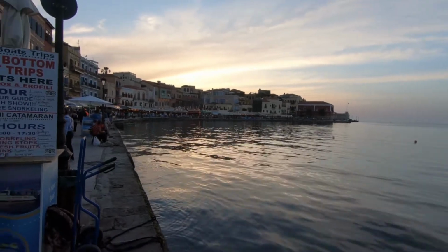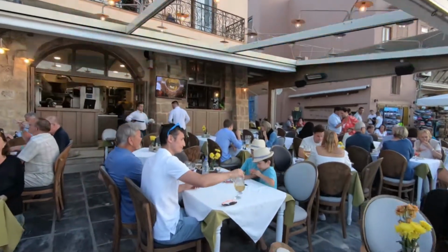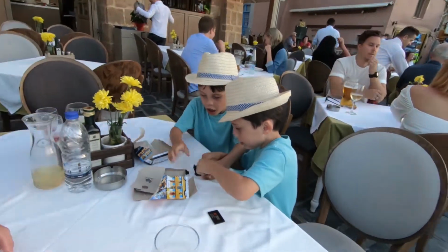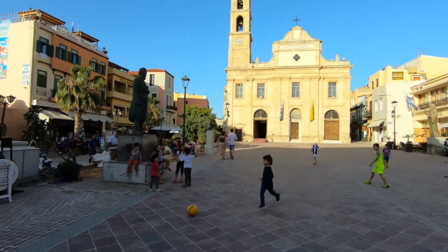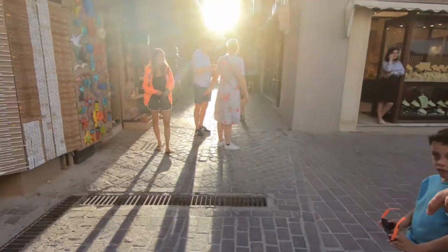It's a beautiful night. We've got a beautiful view at our restaurant. Beautiful wine. Beautiful kids fighting over Legos. Good times in Greece. Hard to believe we're in Greece. Seems like we're in Italy.